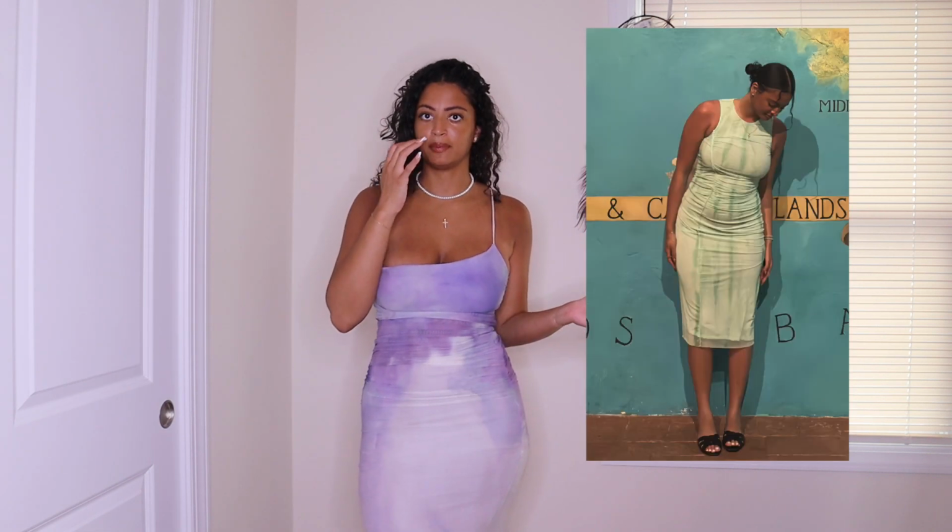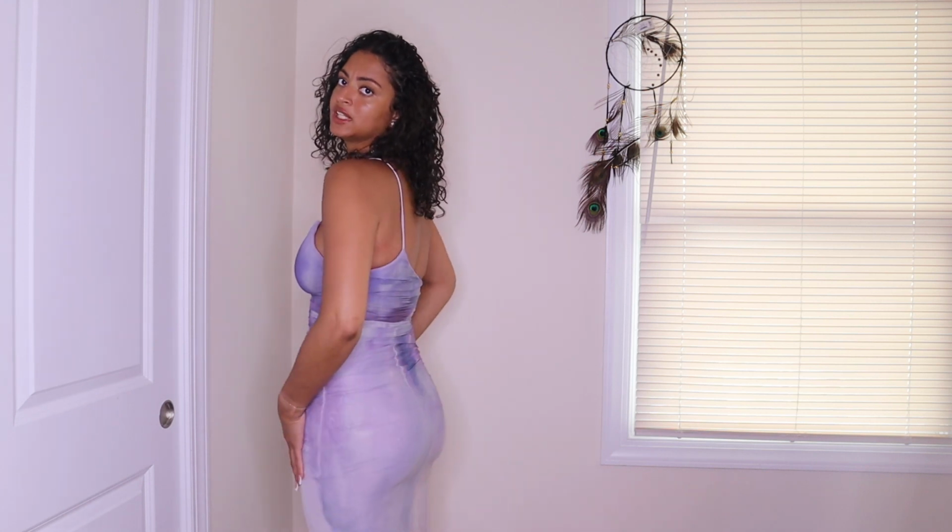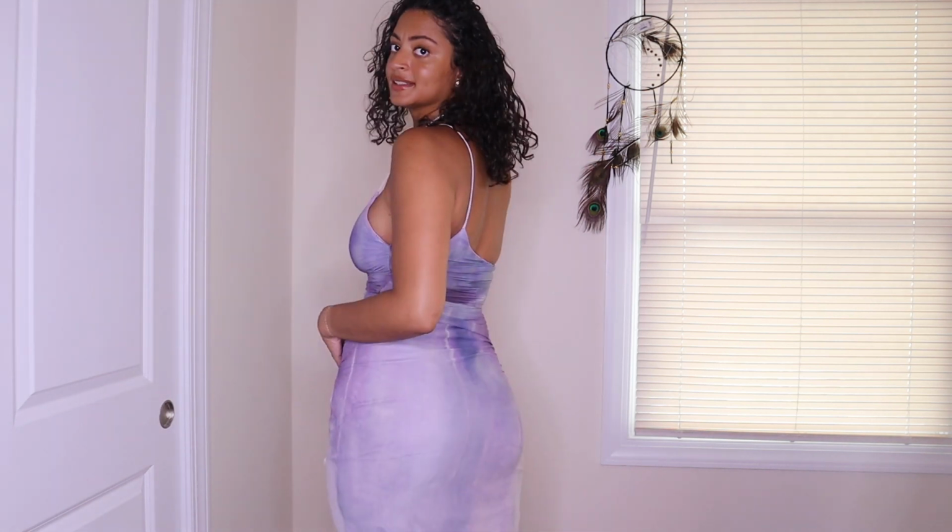Purple sky. For my birthday, I wore a dress very similar to this. I'll put a picture here. It's cute and all, but it was fully see-through in the back. Like, fully see-through. This one is not.